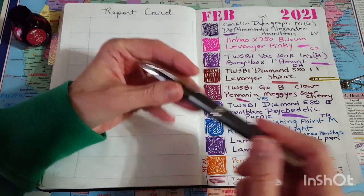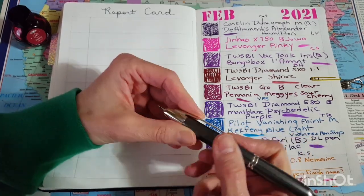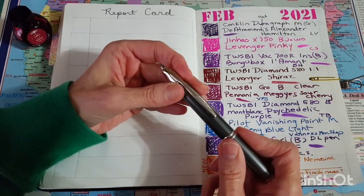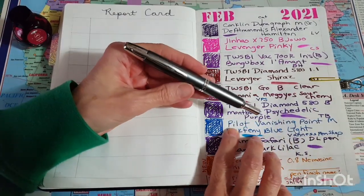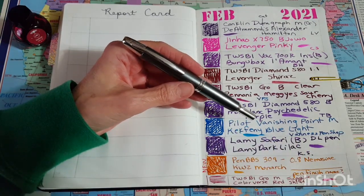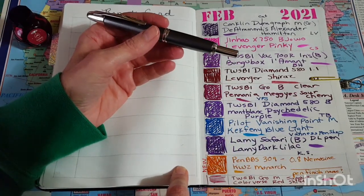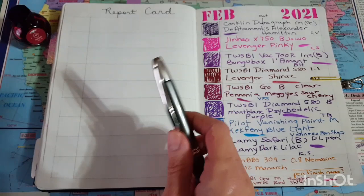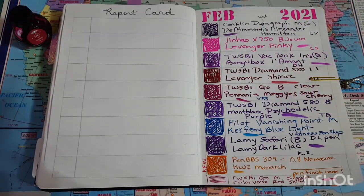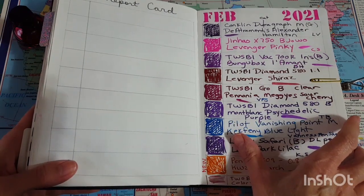But I got frustrated because it would have a couple of hard starts, just a very little bit, but I'm so fussy because I write so much with TWSBIs that don't normally give me any trouble. Although, yeah, got one doing that this month. But anyway, I'm going to put that pen aside because that'll be one that we probably don't write with. The rest of them still have ink, so let me get the other notebook out.